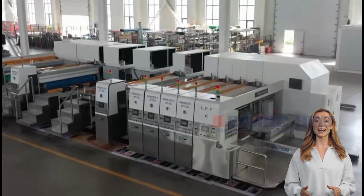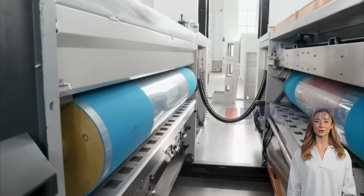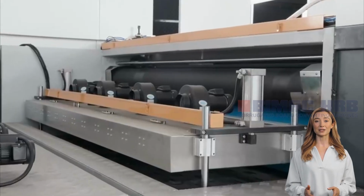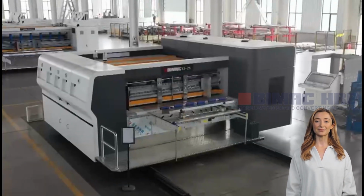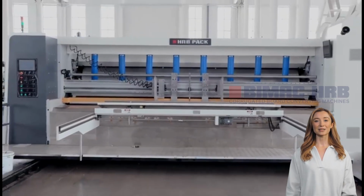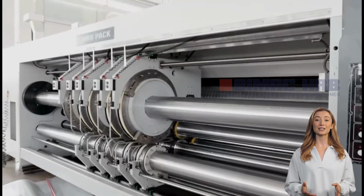At HRB Pack Group, we believe in putting our customers first. Our dedicated team works closely with you to understand your needs and provide tailored solutions that drive your success. Innovation is at the heart of what we do. Our engineers are constantly developing new technologies to enhance performance and efficiency, ensuring that you stay ahead of the competition.